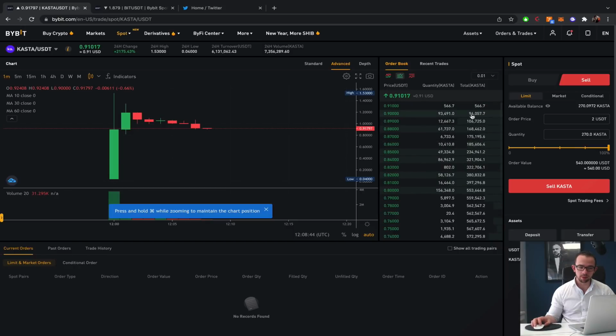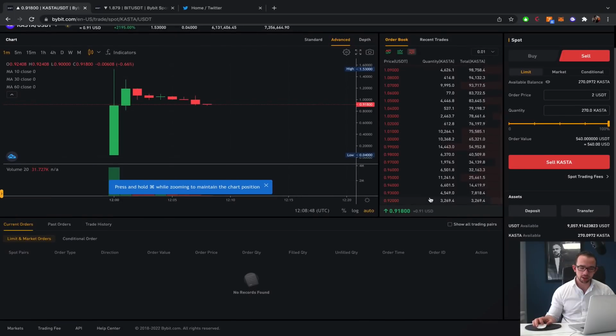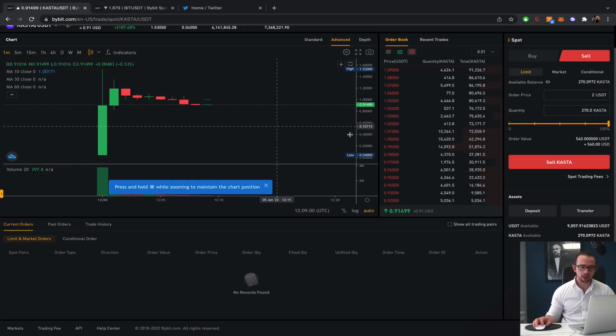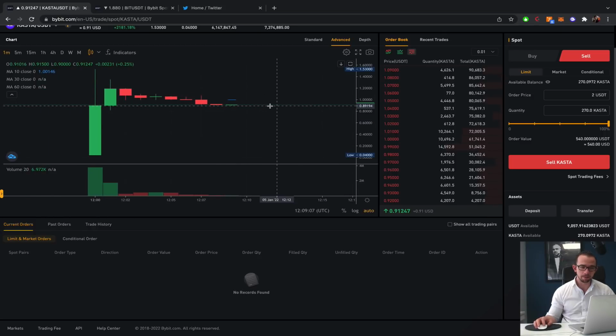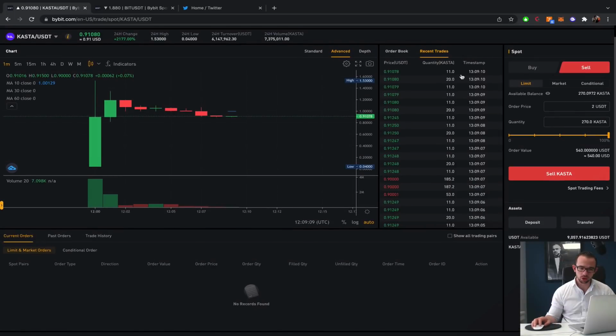They're basically eating up that 100K here. See, it's moving down slowly. But on the selling side, even if you would buy, let's say, 500K worth of Kasta, you're basically shooting up to above $1 already, right? Ish, just slightly above $1. Now it obviously depends on how much volume we would go through in order to see what would actually happen. The quantities are really small, right, that are being traded. So we're talking 20 Kasta at a time. Are these bots? Maybe, I don't know.